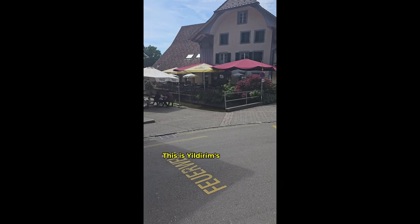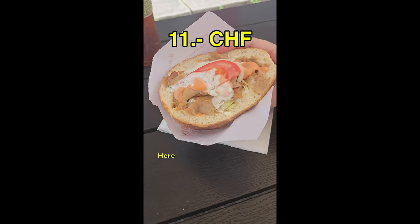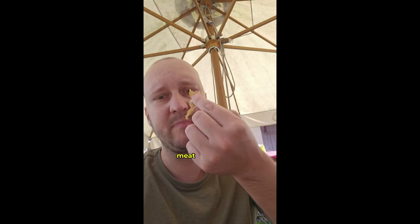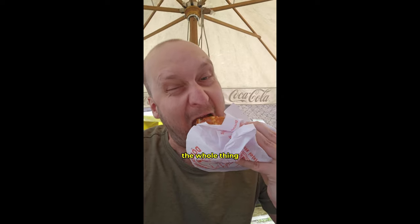Let's go. This is Ildrims Langenthal in the city center. Here is the whole kebab with the special bread. Bread test. Meat test. And now the whole thing.